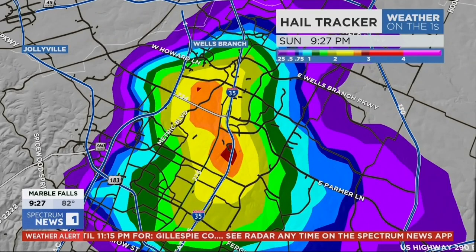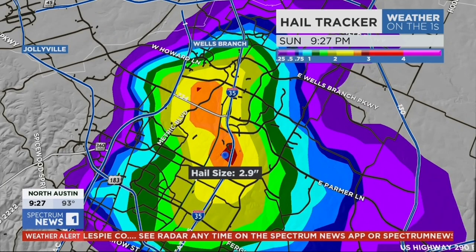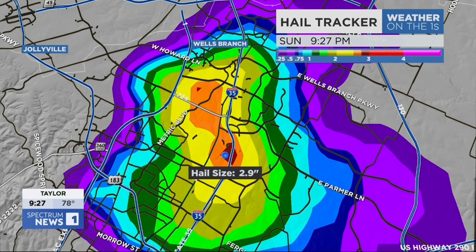And as we've been seeing, the hail sizes are up to 3 inches. So we're looking at at least bigger than golf ball, maybe close to baseball size hail out of some of these storms. So we're approaching 9:30 now. And Master Control, let's take one last look at Dallas-Fort Worth and let them rejoin Spectrum News in Progress.